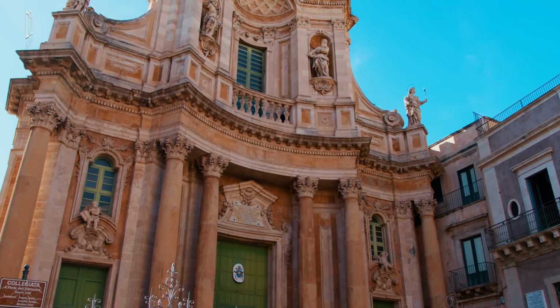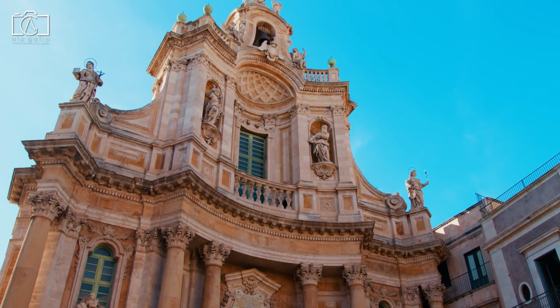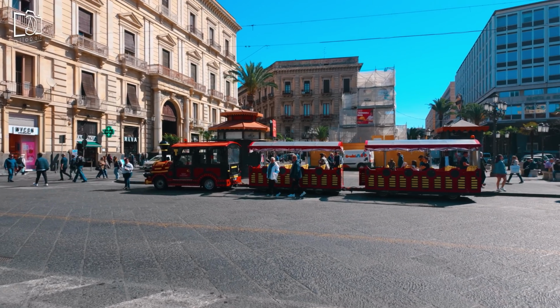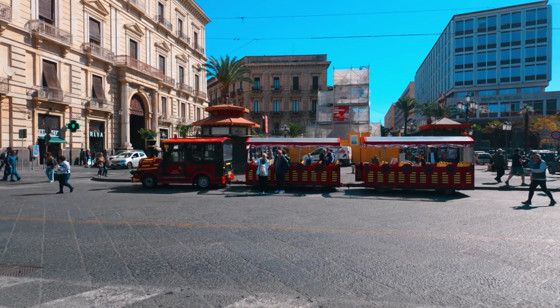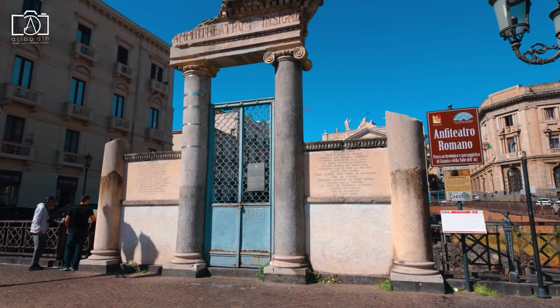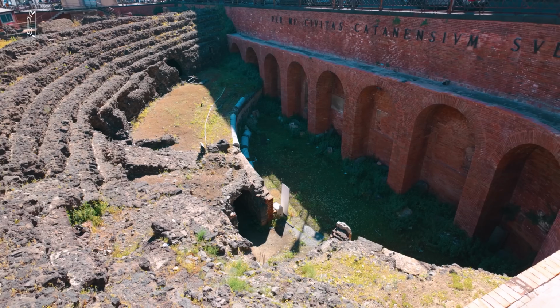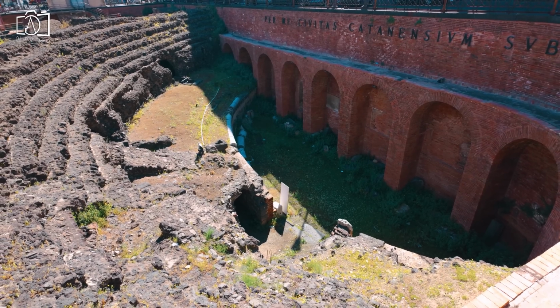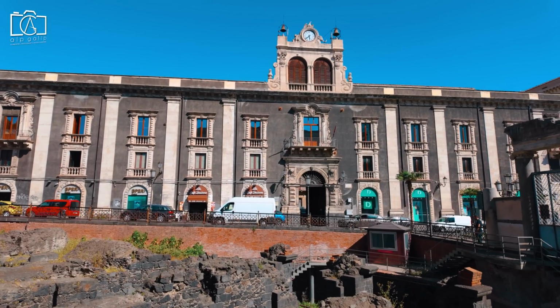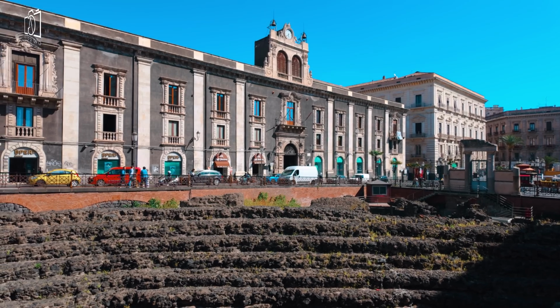The nearby Basilica of the Collegiata amazed me with its intricate facade and peaceful interior. At Piazza Stesicoro, ancient ruins contrasted with modern traffic in a perfect blend of old and new. Just steps away, the Roman amphitheater of Catania sits partially unearthed, whispering stories of gladiators and Roman spectacles. Palazzo Tizzano is another Baroque gem nearby, now a hospital but still stunning from the outside.